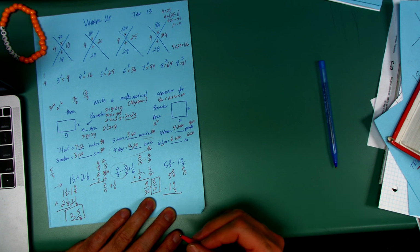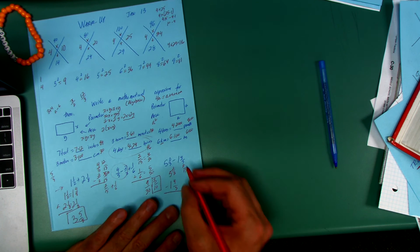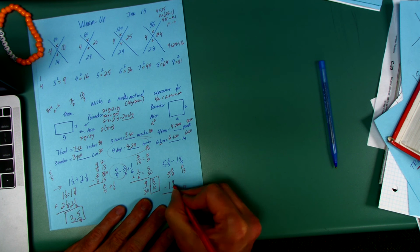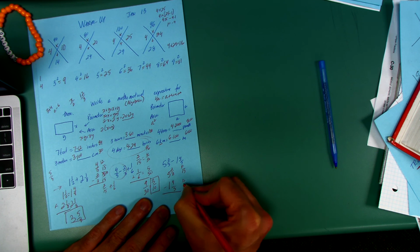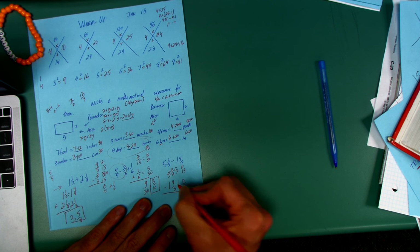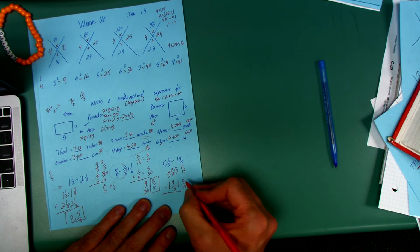Oh, you know what? I made a mistake there. We're going to finish this anyway. And this is 4/5 is 4 times 3, 12/15. Now I have 5 and 10/15. I'm taking away 1 and 12/15.